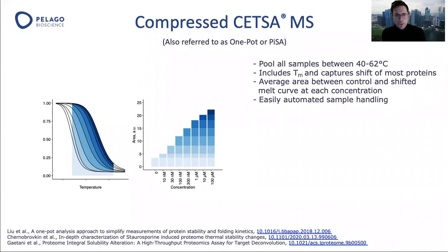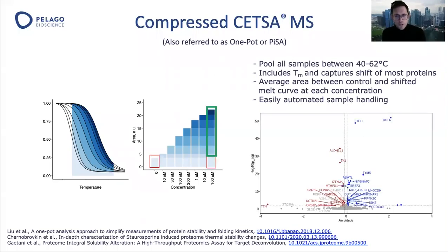And in some cases, we do run full dose response curves this way. But in the remainder of the talk, I will mainly focus on compressed CETSA data from single high concentration experiments. The data is usually best visualized as volcano plots like this on the right, where you have, in principle, the area between the curves on the x-axis. So that's the fold change, and the height of the green bar here, so the difference between two controls. Then on the y-axis, you have the significance of the data. And this particular example shows the 30 micromolar concentration point of methotrexate.